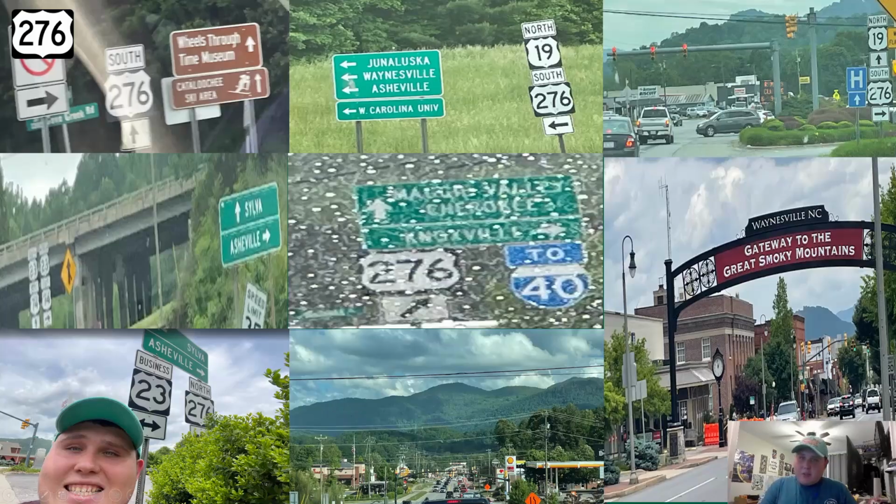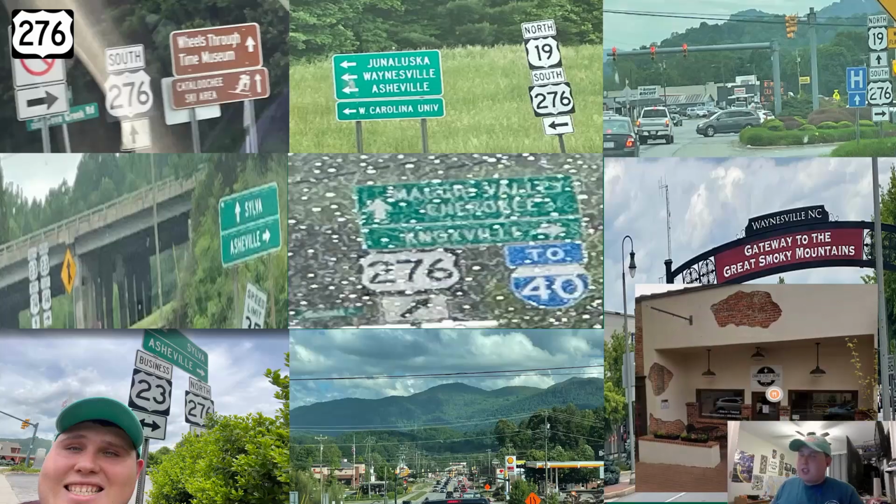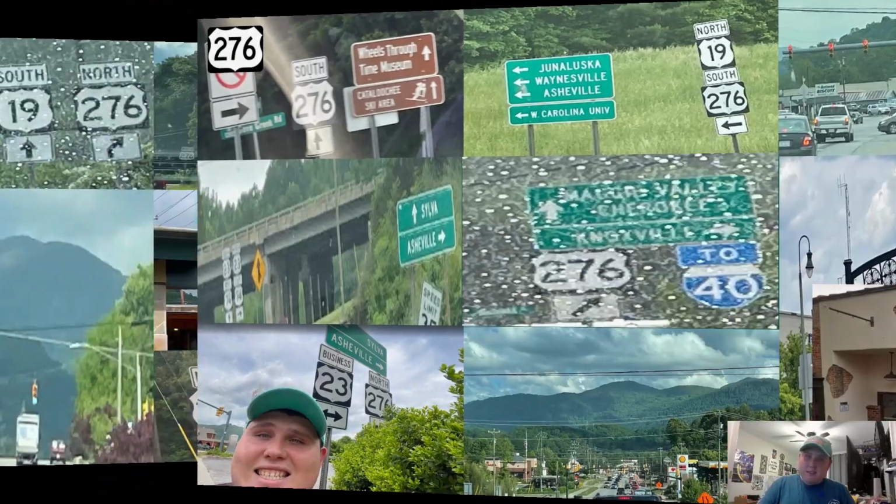And speaking of downtown Waynesville, I recommend checking out a place called the Church Street Depot, which has absolutely amazing burgers and shakes and fries. I definitely enjoyed the food when I went there.